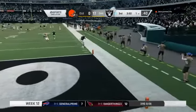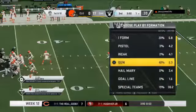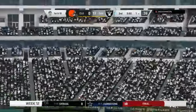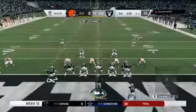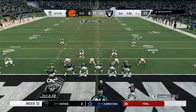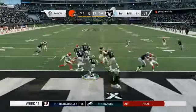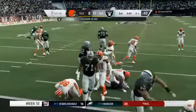And out of bounds, sailed over, looked like right near the pylon. This one's going to be perfect. Directional kicking at its finest, right down at the 1-yard line. The Oakland offense about ready to start this next drive. And a bit of a daunting task here for this offense as they'll start out at the 1-yard line.